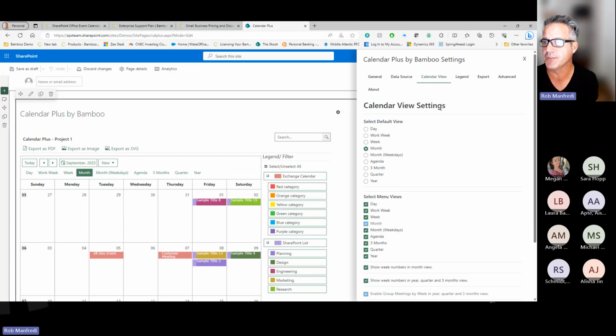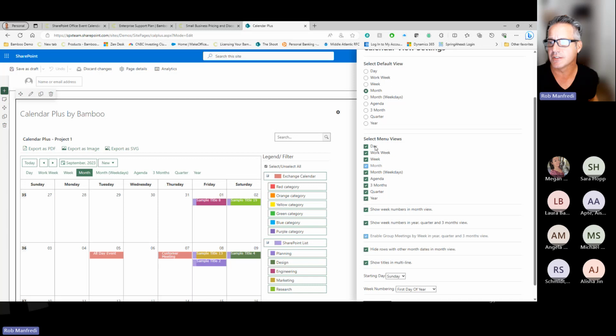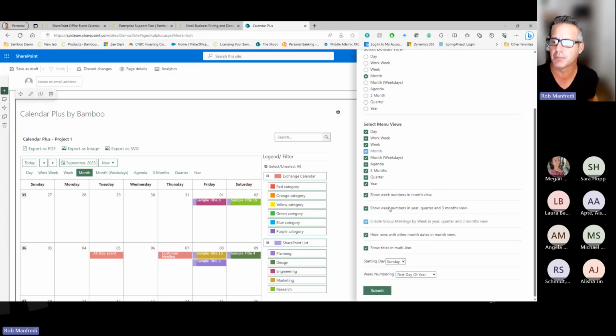We can then choose our view. We've got our month as our default view. And then here's all the different views that appear here. We can turn those on and off. We can choose week numbering on or off. We can set the start day to Sunday or Monday for our European customers. And then we do support all 3 ways of selecting what is week 1 of the year. So the first day of the year, the first full week, or the first majority week, the 4-day week there.